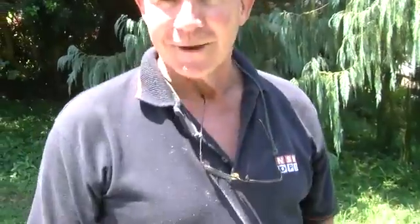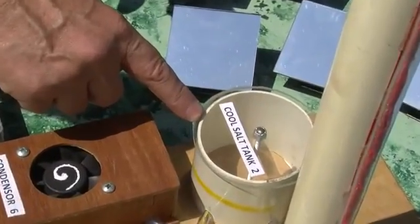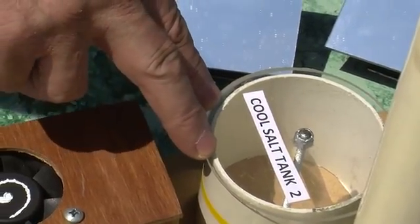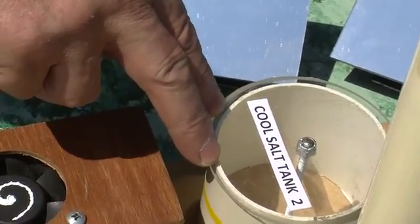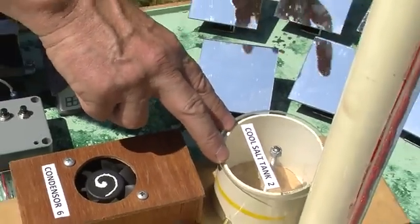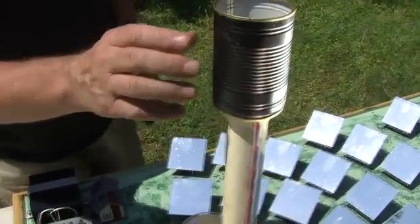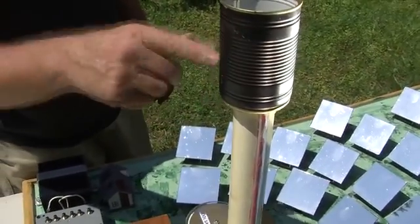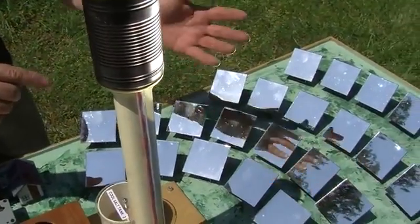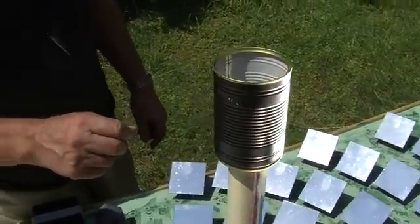So if I run through the way it operates, it's this. This tank here is the cool salt tank, and salt is the secret of the way this works, because salt at around about 200 degrees centigrade melts, and it's just like ice and water. It melts, it becomes liquid. That salt is then pumped up into this tank in a real existing system, and in this tank here the concentrated sunlight from all these mirrors heats the salt up to 650 degrees centigrade.